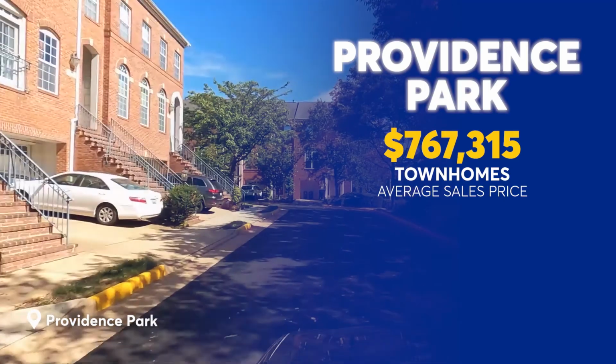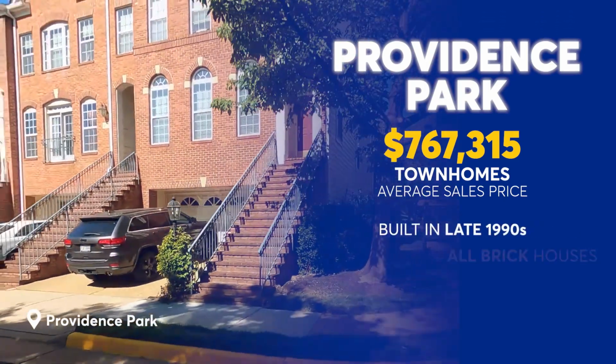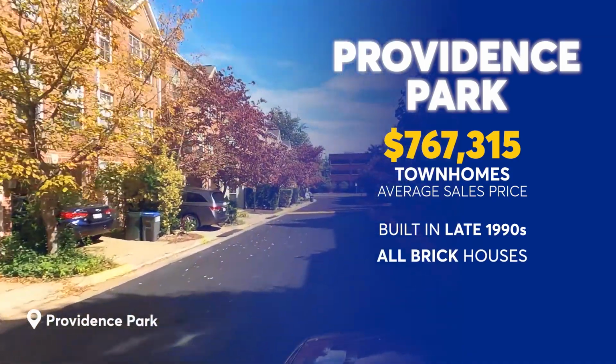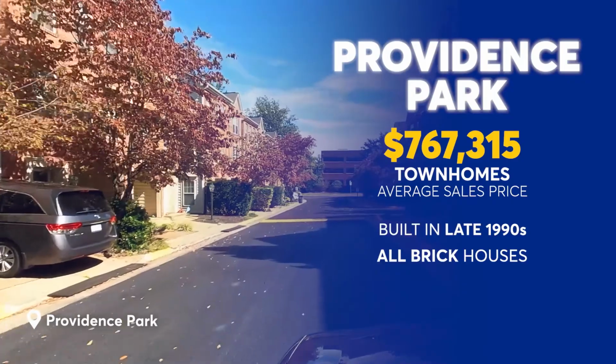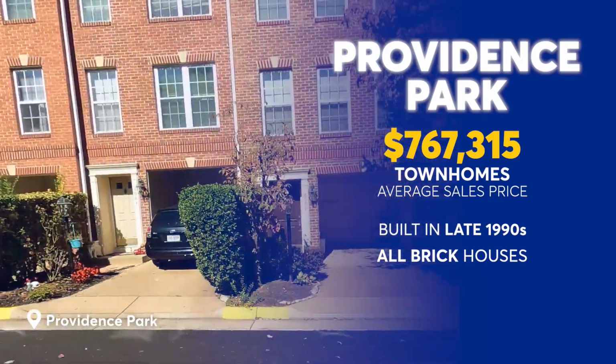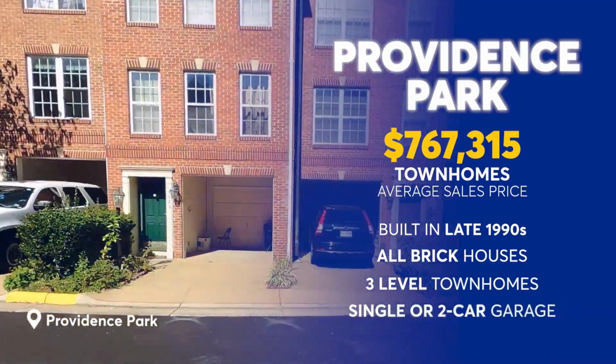But what I like about this neighborhood is the townhomes are going to be a little newer, built in the late 90s. They're all brick. I actually really like the look of brick townhome communities. Right, it has a sleeker look than some of the other areas. So I really like the brick front townhomes. All of them are going to be 3-level, either single or 2-car garage. And so let's take a look at Providence Park.